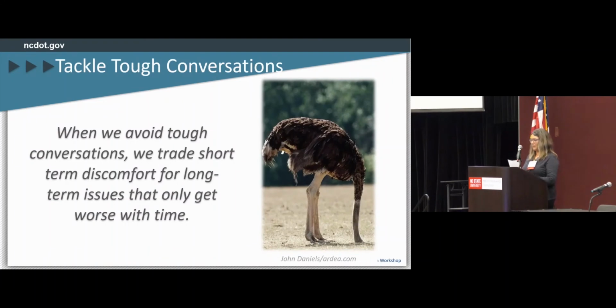So when we think about tough conversations, I think the first thing that all of us go to is, we're addressing poor performance or we're addressing schedule issues. But if the team has worked to establish those clear roles, responsibilities, and deadlines, it becomes much easier to address those issues because you have quantifiable data to fall back on.